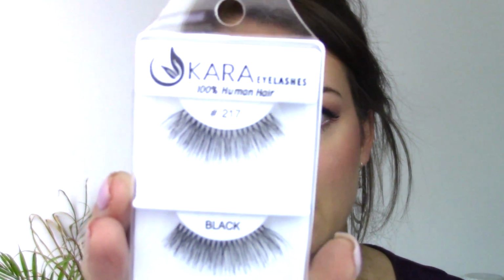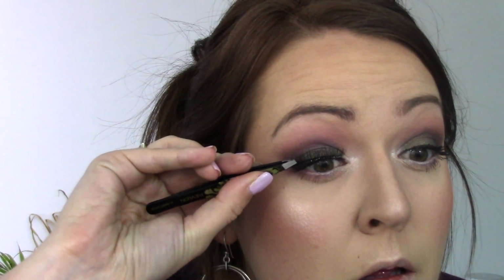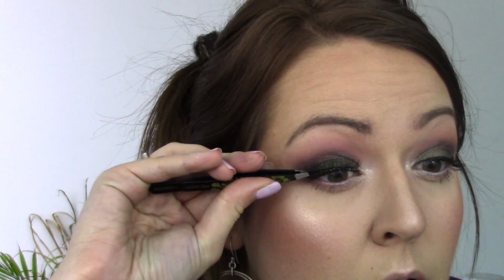I am also trying new false eyelashes on today. These are the Cara eyelashes in number 217. They look like this. I got them online at, I'll list it below, a website that only sells $1 items. So I got a bunch of these lashes. These are my favorite. They don't look wonderful, but I think they will work. We got the lashes on, and it looks really pretty. I'm really happy with those.